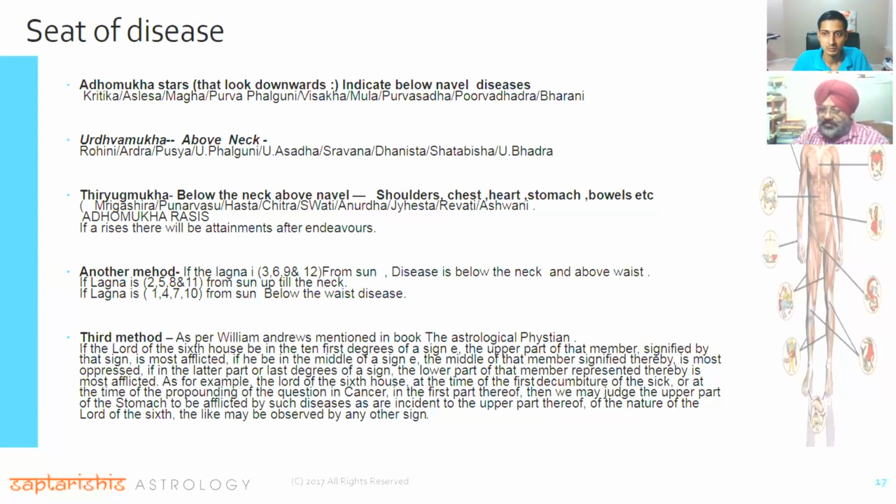As per the system by William Andrews, they take the sixth sign. It is more similar to the Drekana system. They take the sixth sign and see in which degrees it is placed. If it is in the first part of a sign, then it would be the upper part of that sign. If it is in the middle part, then it would be the middle, and if it is in the lower part, it would be the lower.